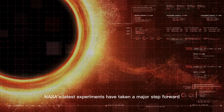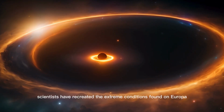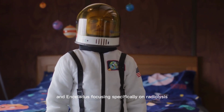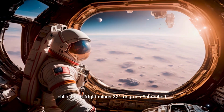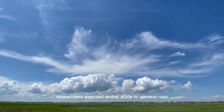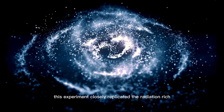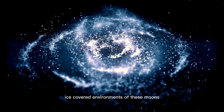NASA's latest experiments have taken a major step forward in astrobiology. Scientists have recreated the extreme conditions found on Europa and Enceladus, focusing specifically on radiolysis, the breakdown of molecules under radiation. In a simulation chamber chilled to a frigid -321 degrees Fahrenheit, researchers exposed amino acids to gamma rays, a form of radiation common in the outer solar system. This experiment closely replicated the radiation-rich, ice-covered environments of these moons.